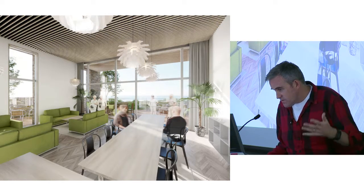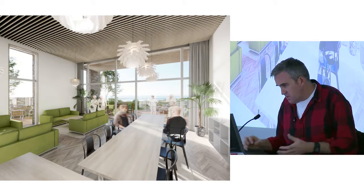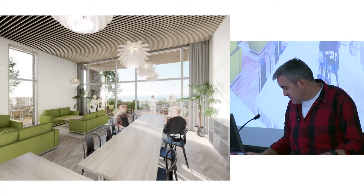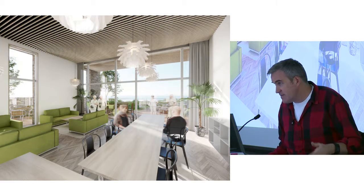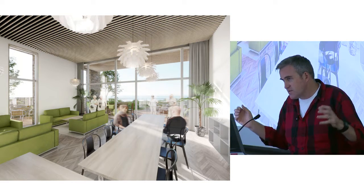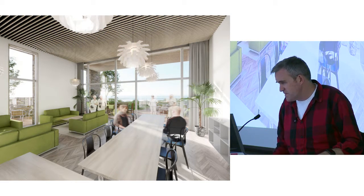And then we've got the ubiquitous lounge facing the ocean as well. It's a much smaller development here. We're down to about 34 flats rather than, I think, 70 in Queen Victoria House. So less of a communal offer. I think you need that critical mass to have all that cool stuff working. So we've just got a lounge and a small business suite in this one.